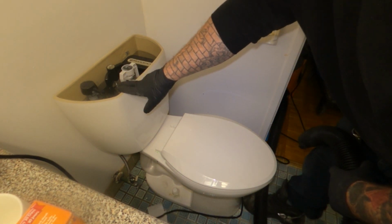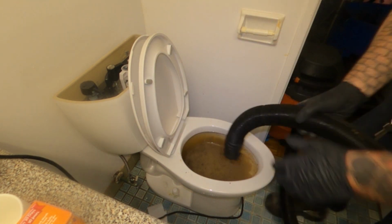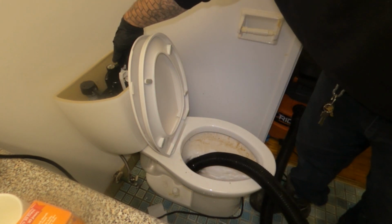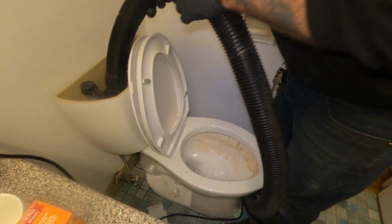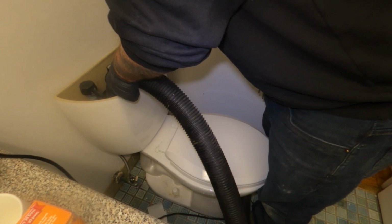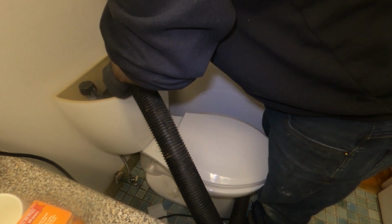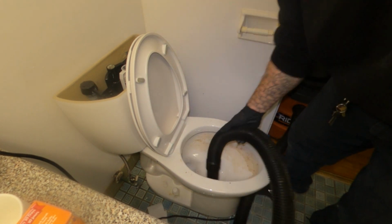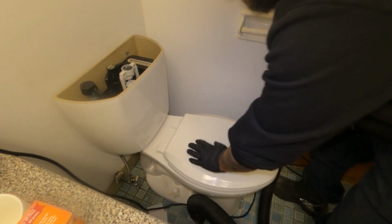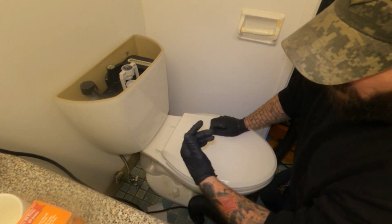We're going to suck out all the water out of the tank and the bowl. Let's see. Now we're going to be keeping the vacuum because there might be some water that seeps under the toilet after we undo the toilet.